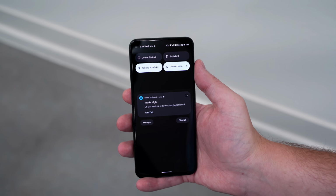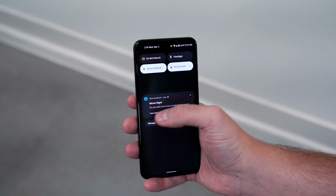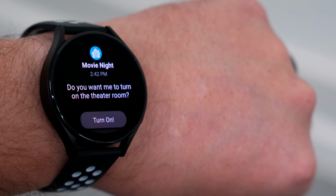But what if I'm not in a room with a Raspberry Pi, like out in the garage? Well, my phone will get a notification with a button I can press to start the automation. I can even press it on my smartwatch, so it's very convenient. And it won't bother me with any of this if I'm away from the house. So this automation is bulletproof.